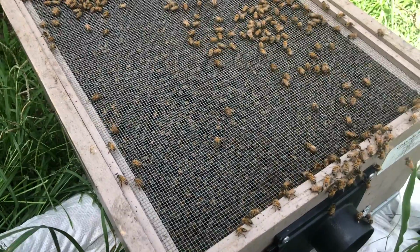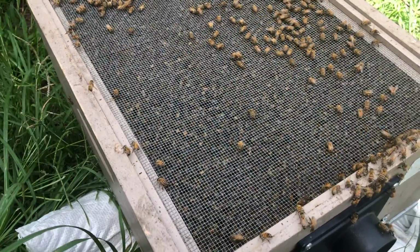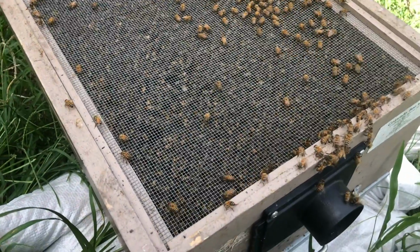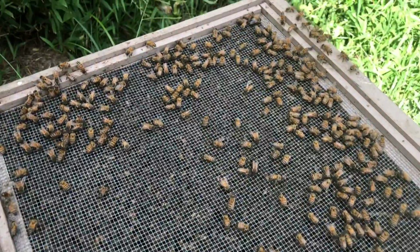I'm guessing, I don't know, maybe 4.5 pounds of bees. What is that, like, 13,500 bees, somewhere in there. Anyway, I think she's in there. I really do. And we'll know in a couple days.